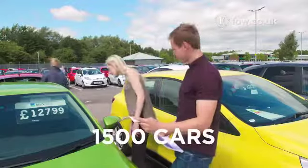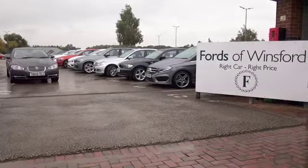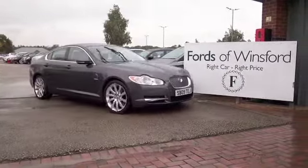And don't forget, you can reserve the car for up to 48 hours until you can get here with no deposit and no obligation. Bring your licence with you. Have a test drive. Discover this great car for yourself. At Fords of Winsford.